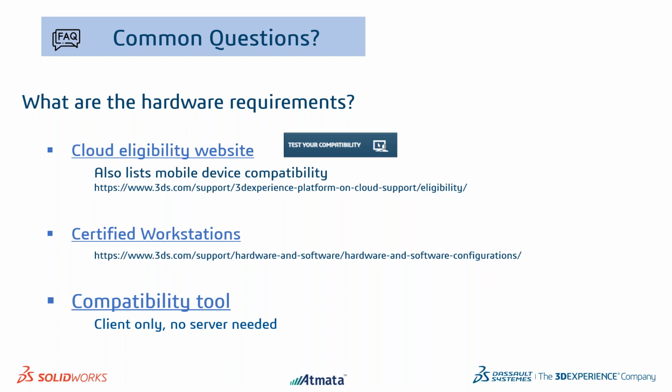Yes, we need certified workstations, certified by Solidworks, because a part of Solidworks is installed on your local machine. The rest is on the cloud. And the compatibility tool is only with the client and not with the server.